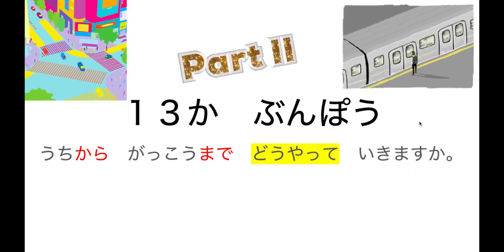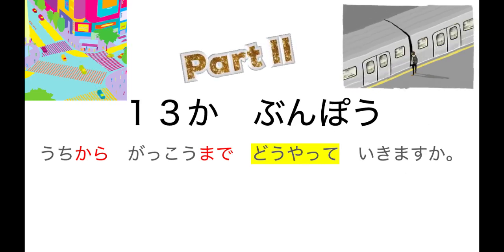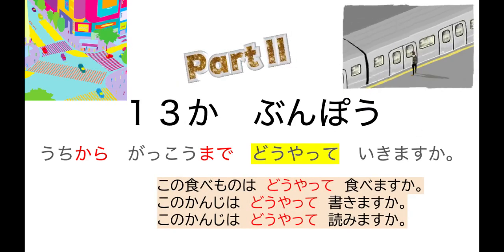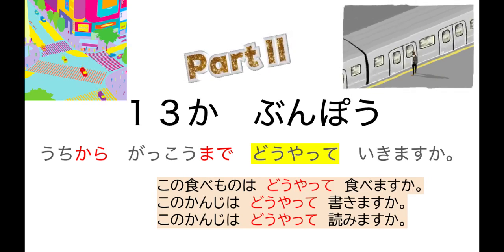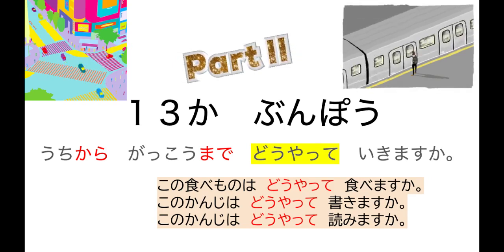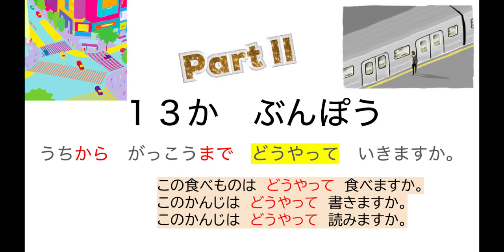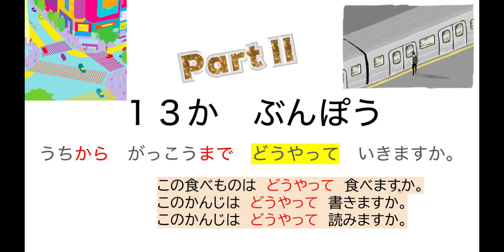So どうやって, let's come up with a few other sentences using どうやって. この食べ物はどうやって食べますか? So when you go to Japan, maybe you will see a food that is very mysterious and you don't know how to eat it. You may have to dip it in the sauce or cut it in certain ways. You may encounter something like that. Then this is how you ask.